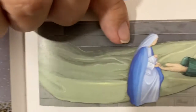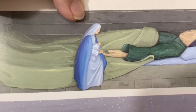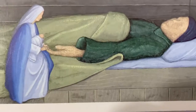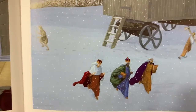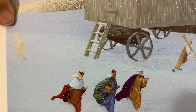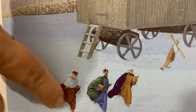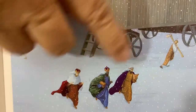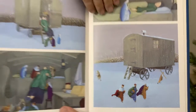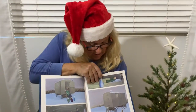Everybody is helping. And look at Mother Mary is holding her hand and hoping that she will get better and wake up. And the other Nativity members are leaving now. Here's the shepherd boy. He's going off in his own direction. The three wise men are together. And here he is going to go and chop some wood. Joseph is. Good at working together, aren't they?